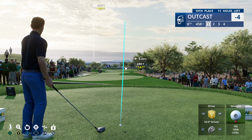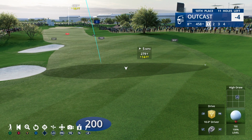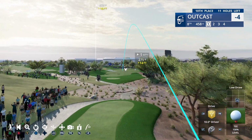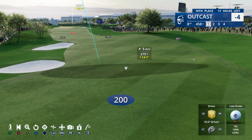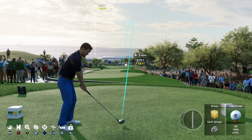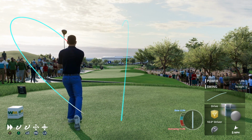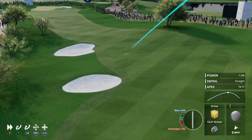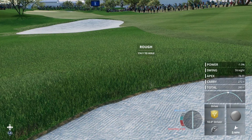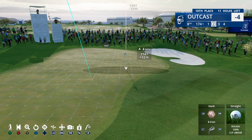But we want to draw it. High draw? Low draw? Wind is helping a little. We'll try something like that. That's drawing more than I would like. Work this up that left-hand side. Oh, boy. Well, we're in the rough. So that sets up a tougher second shot, missing the fairway with the drive, now in the rough.